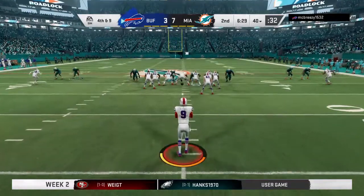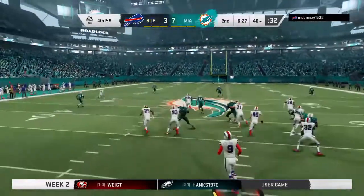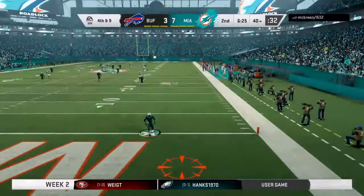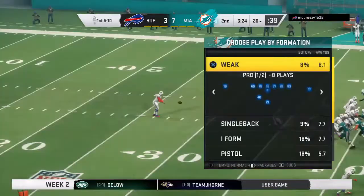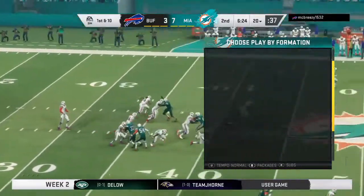Jakeem Grant back deep for Miami. And he gets this away, and look at this. This is a good one. And that is much too long. That's into the end zone for a touchback.